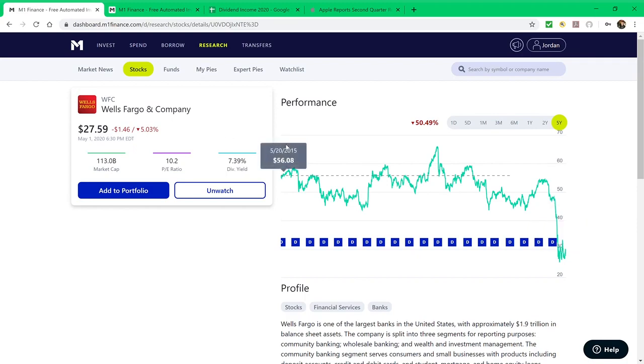Wells Fargo and Company has had some issues over the last couple years with the recent scandals, and they have cut their stock price by about 50%. At the end of the day, I think this company will always be okay. Honestly, you always hear the term too big to fail with the big banks.